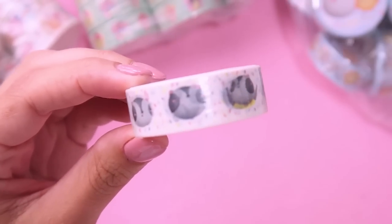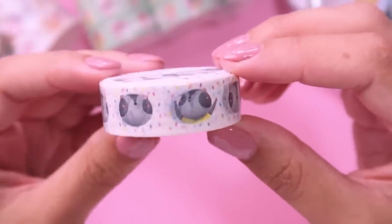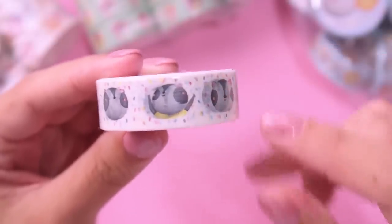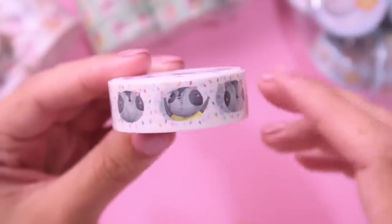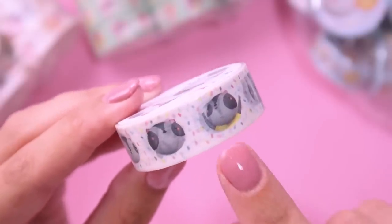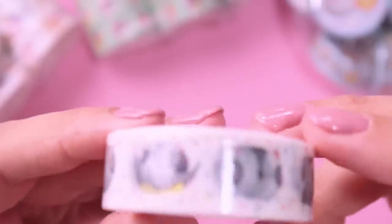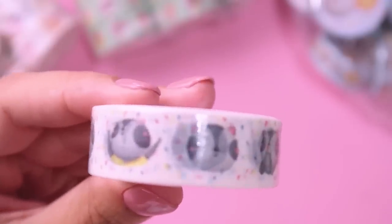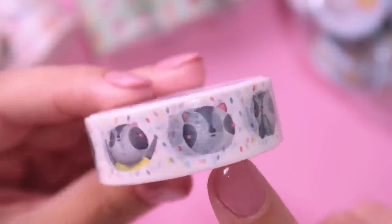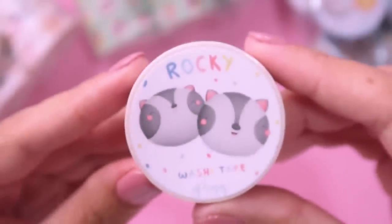And I did basically Rocky with a lot of face expressions and stuff like that. I'm still not sure if I'm going to sell these ones at full price. I still need to check them and see which ones are good and not, because I still need to check the files, but I didn't feel like the bleed went entirely up to the edges. So you can see there's a lot of white space on the base of the washi tape, and this really bothers me. Probably you won't tell the difference, but I do. But yeah, this is the Rocky washi.